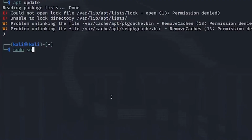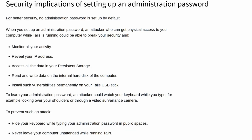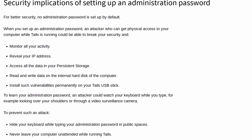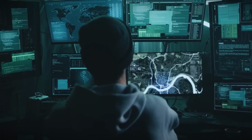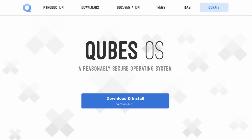You see, if someone manages to get root access to your device, they can easily disable the IP shielding that Tor grants you and figure out your real location. And if you get doxxed by the feds or a dark web hacker man, you're going to have a bad time. This is where QubesOS comes in.